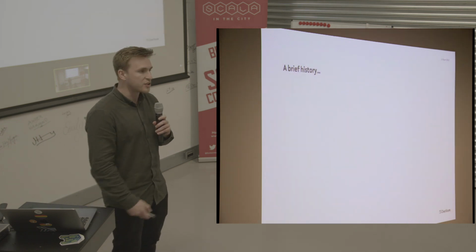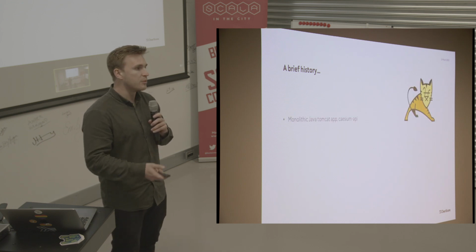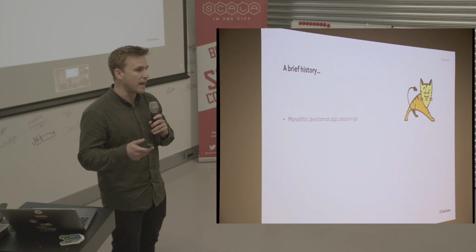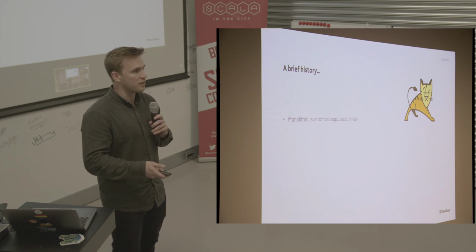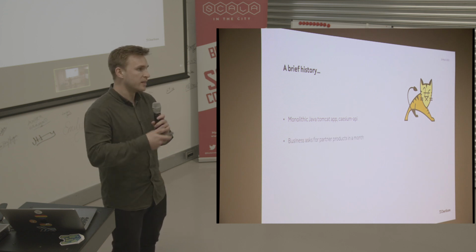So, a brief history of ClearScore on the back-end side of things. Originally we started on a monolithic Java app, a Tomcat app called Cesium API. This did everything from pulling credit reports and storing and saving account data to a bunch of other stuff. So, one day, that service got very monolithic, very overloaded.